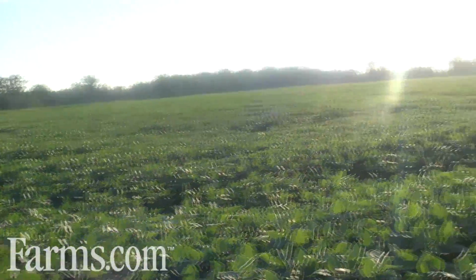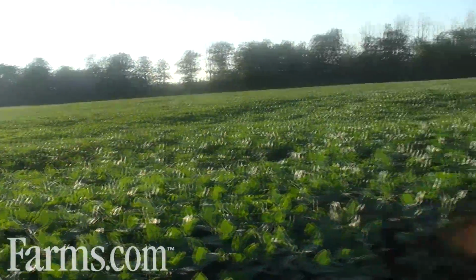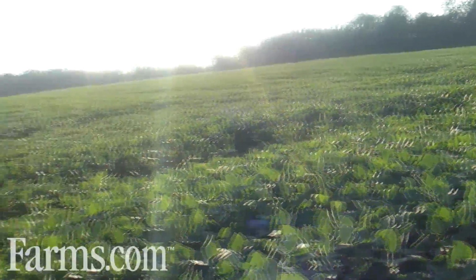Well, we're finally going to end our 2013 U.S. crop tour here in Michigan. We're near Port Huron, on the border of Port Huron. This is a soybean field here. This one's not a bad field. We've got some drowned out areas, but overall looking really good.